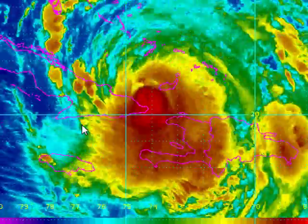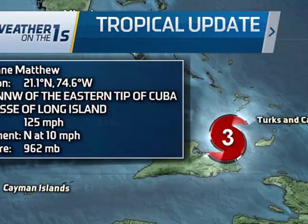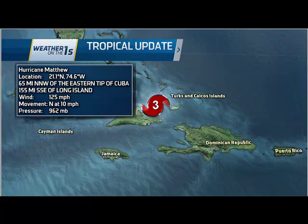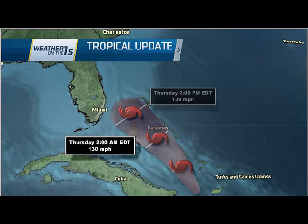So it is in somewhat of a weakened state now, but still a powerhouse hurricane, still a Category 3 hurricane with 125-mile-per-hour sustained winds. Pressure up to 962, and what the deal is here is through the Bahamas, the water temperatures are very, very warm. The shear is light, and so I think you're going to see that pressure lowering again as the inner core of Matthew gets reorganized, and probably the wind speeds will trickle up a bit too as this moves through the Bahamas. I maintain this is going to be a really rough hurricane for the Bahamas.